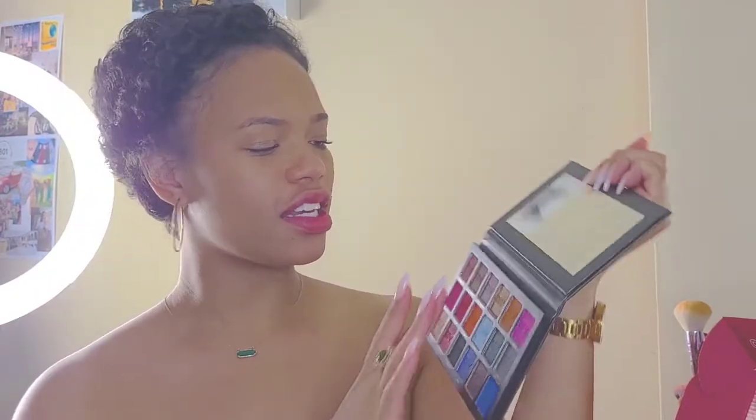So this palette alone has already paid for this entire box. If you go and buy this in a store, this is 40 bucks, but this box is like $25 a month. So, I mean, again, BoxyCharm for the win. BoxyCharm for the win. This actually goes with my attire.